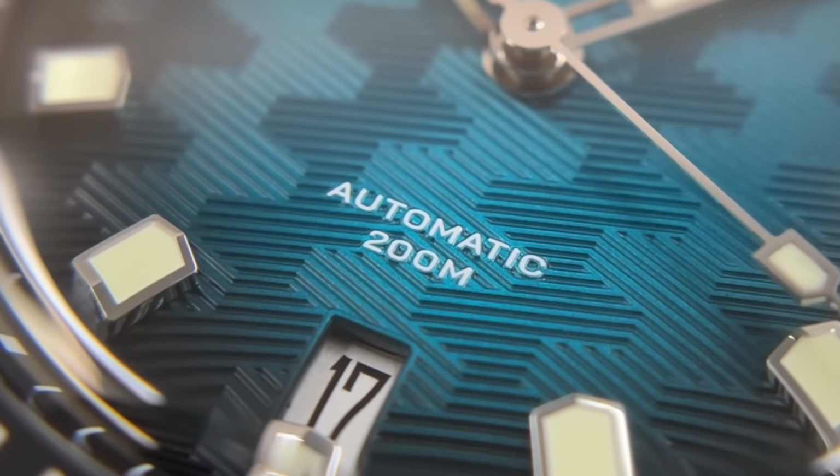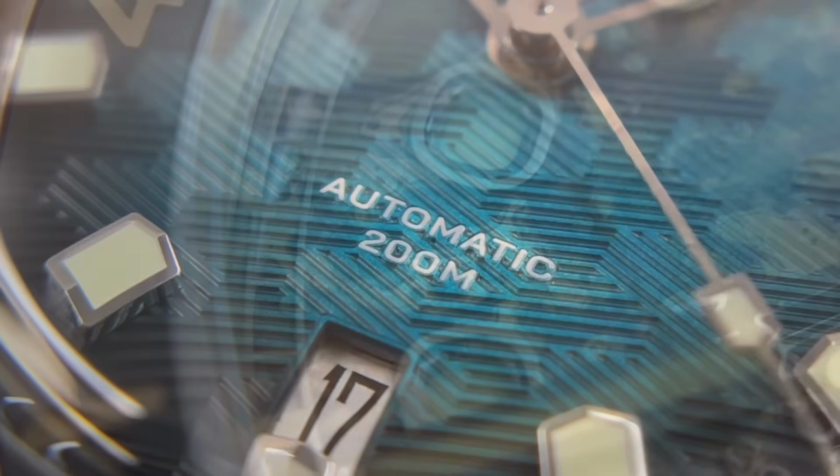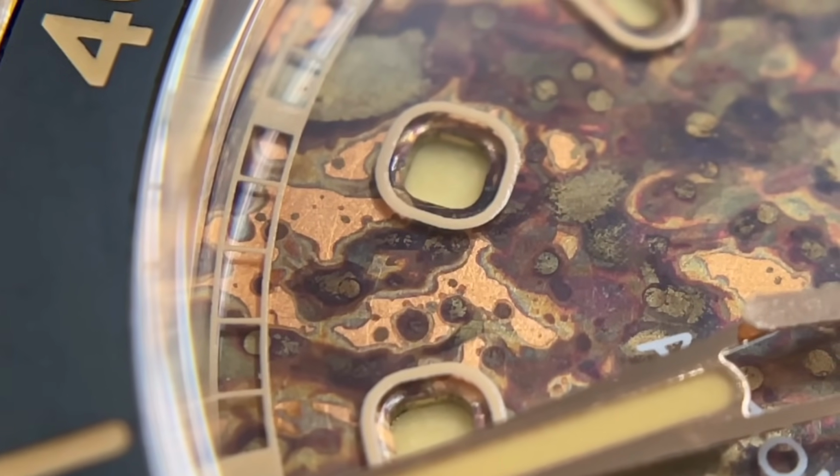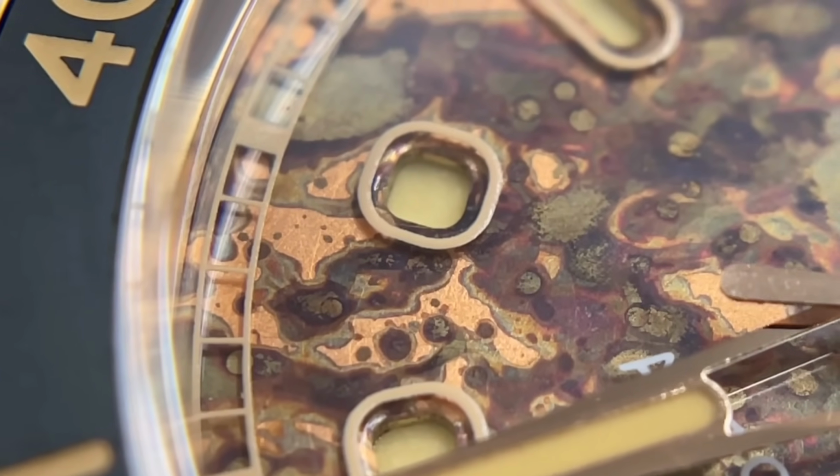And please do let me know if you know of any other watches costing less than $200 that have equally beautiful dials as the watches that I've shown you in today's video.